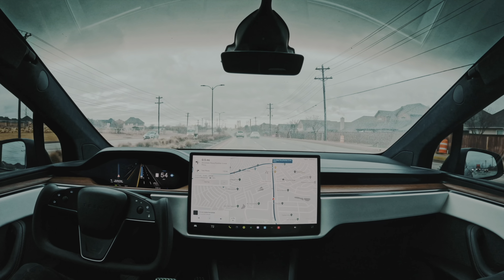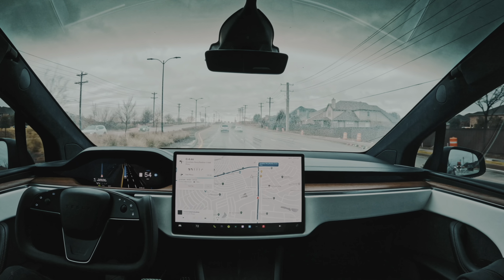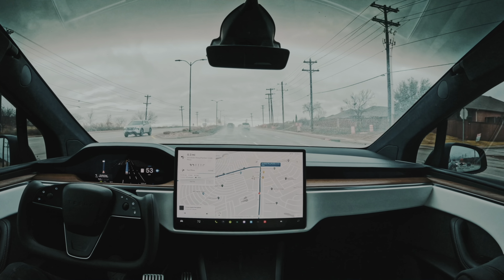Again, navigating just through the wet roads. It's always interesting to see. I haven't had the sign pop up yet, but it has in the past. It did snow and it showed that FSD may be degraded. It was really cold one morning, and it indicated FSD may be degraded. So we'll be on the lookout for that as well.